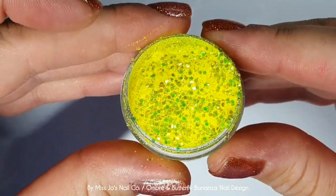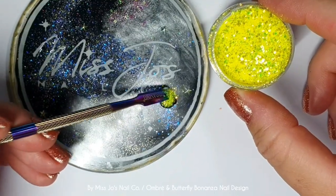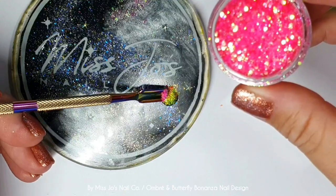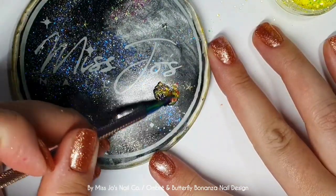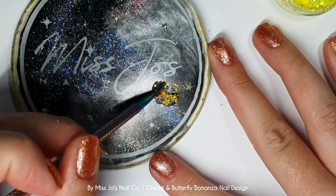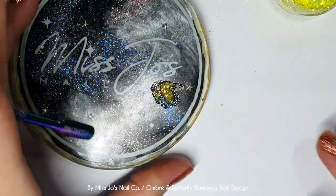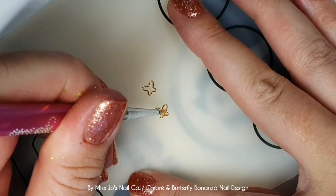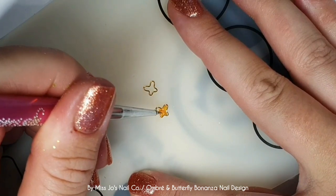And then I'm taking yellow, it looks a lot greener there than it does in real life. And then I thought it was a bit too bright, so I added some pink, just a tiny bit. In my head I thought that will make orange, but that's not how glitter works. It doesn't blend in with the other one, but it just took the edge off the yellow, I think, a bit, because it was a bit too bright.